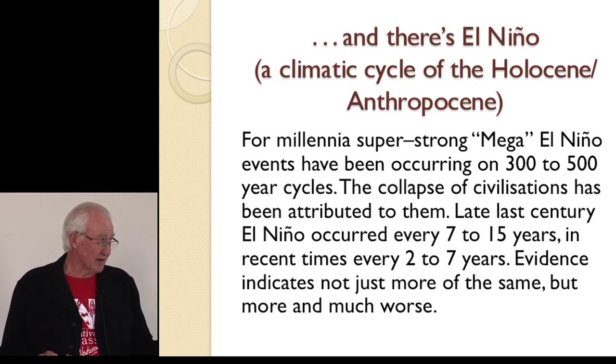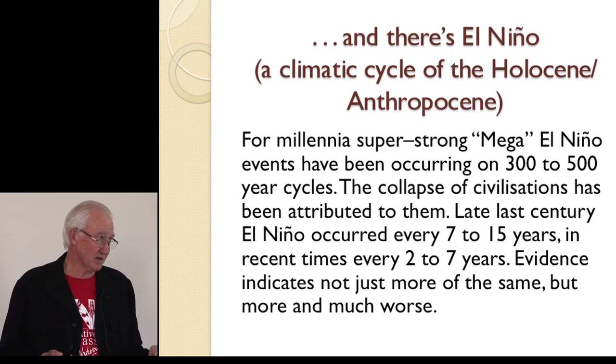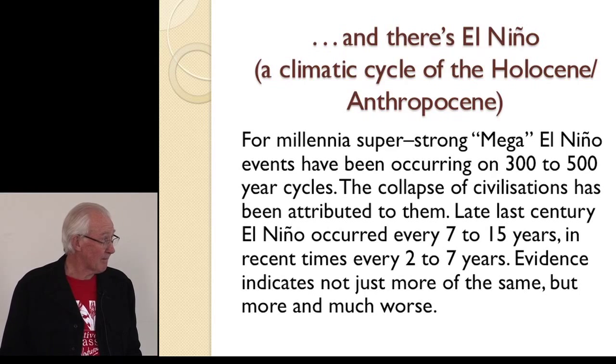Late last century, have a look at that. 7 to 15 years they were cycling. Yeah, these are the minor El Ninos, if you like. In recent times, 2 to 7 years. Not more of the same, but more and much worse is what will happen.